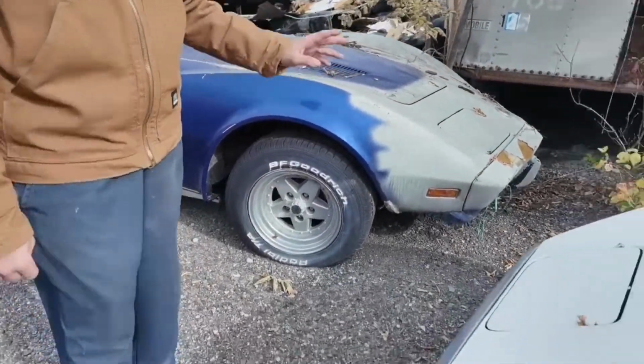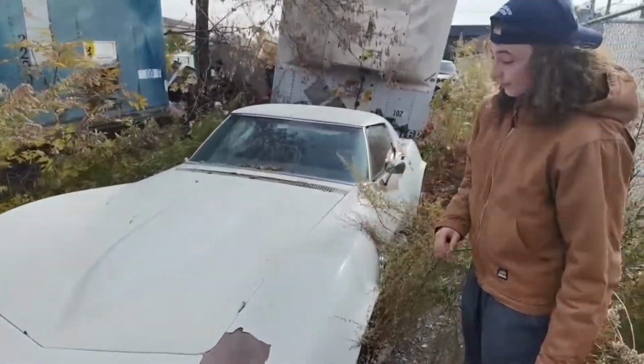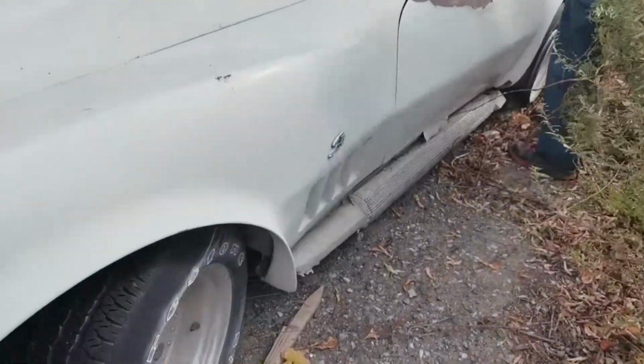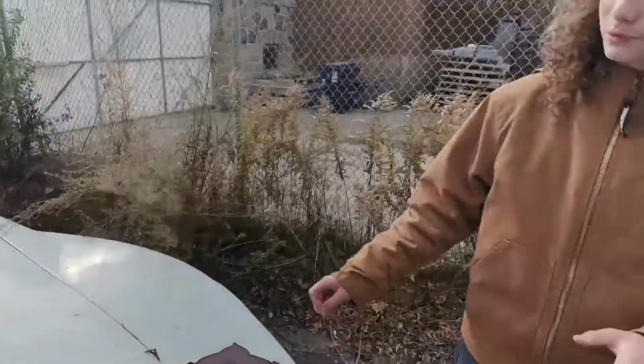And then this one is definitely fixable. Now this one as well is fixable. It's a pretty nice one. Of course, it has fiberglass problems as well. And the interior is going. But again, it's all fixable. Everything on this is doable. It'd be a beautiful project.